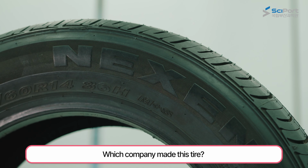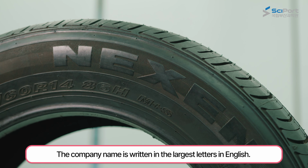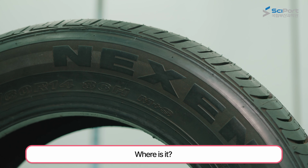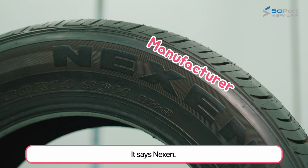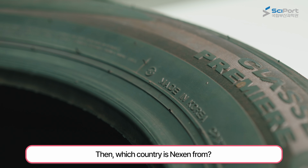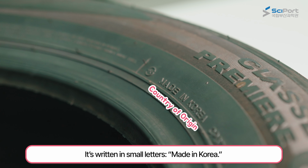Which company made this tire? The company name is written in the largest letters in English. Where is it? It says Nexon. Then, which country is Nexon from? It's written in small letters, made in Korea. This tells us that it is a purely domestic product.